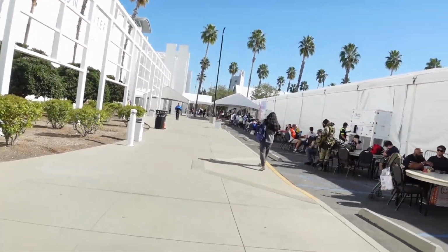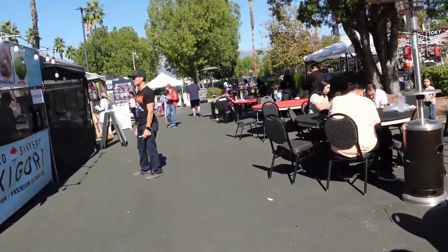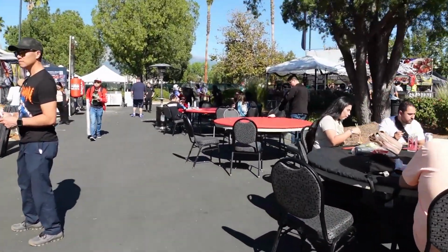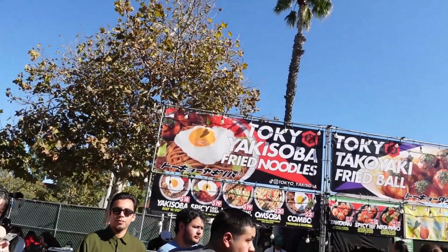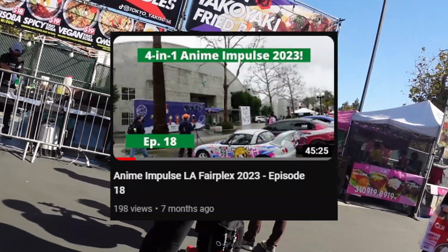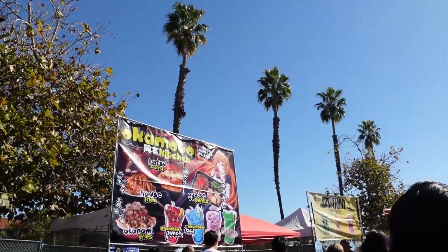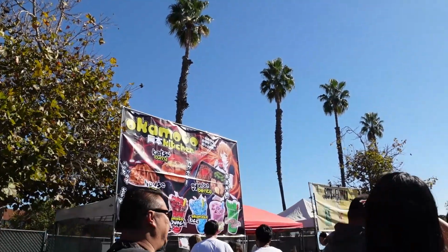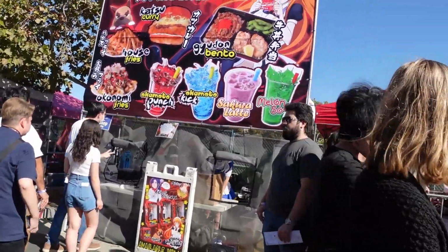across this area. Back at Chibi Plaza already, there are some new food concession dishes here that I would like to try out. Although there's a lot of them, so I don't have to try out everything. This one, I believe, is the same food vendor from Anime Impulse 2023. There's Okumo Kitchen again. They reverted back to the original bento box that I already tried last week. But instead, it's now just a food station here. It's no longer a food truck.